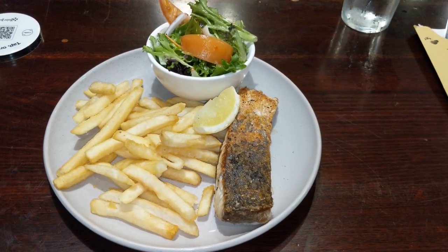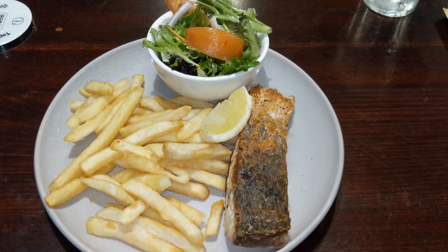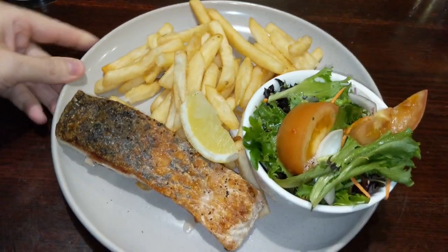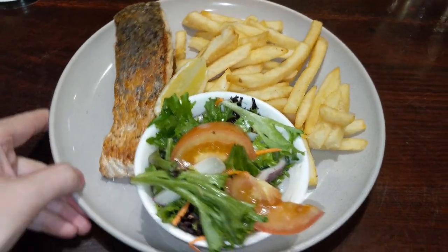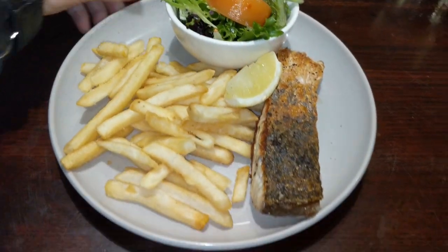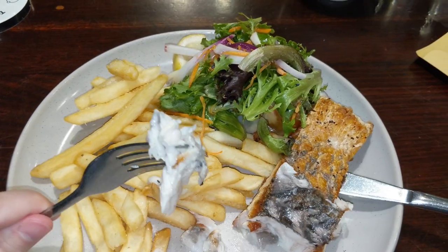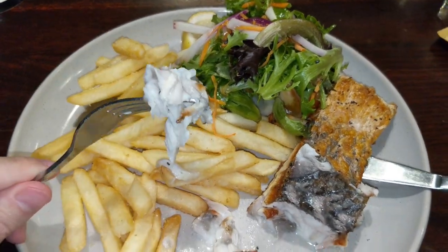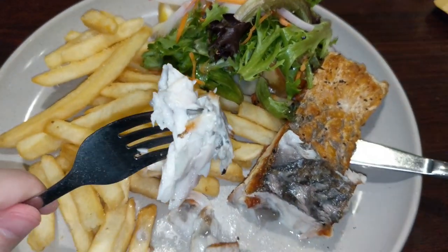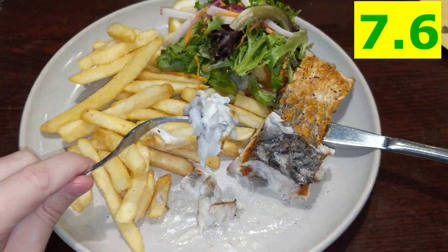Tudor Inn, Cheltenham. Barramundi, Humpty Doo Barramundi, $36, chips and salad. Let's see now what it tastes like. Perfectly cooked barramundi with average French fries. But due to the fish being so delicious, I give it a score of 7.6.